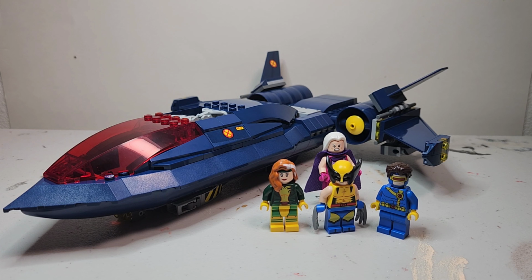What's going on, guys? Welcome back to the channel, and today is my final Marvel, of course, 2023 set review. I have here the X-Men X-Jet. Of course, set number is 76281, recommended ages is 8+, and the piece count is 359 pieces. Now, this is based on the new revival series of X-Men 97.